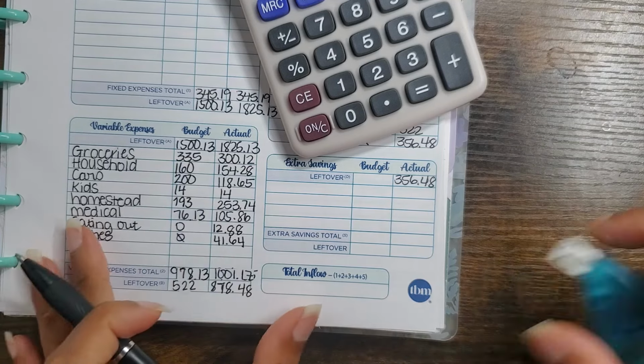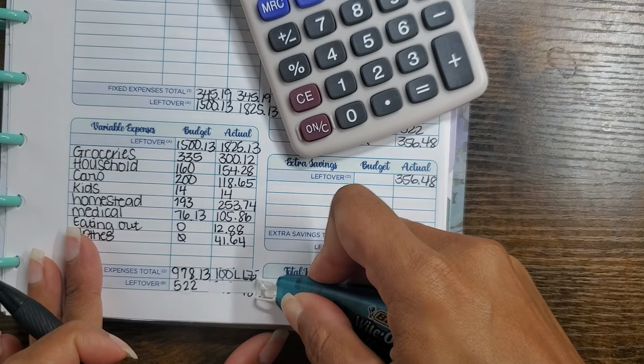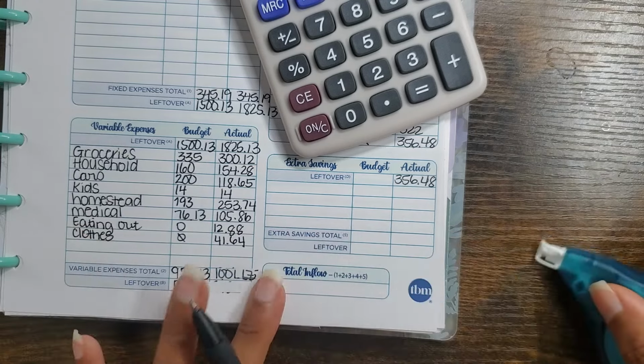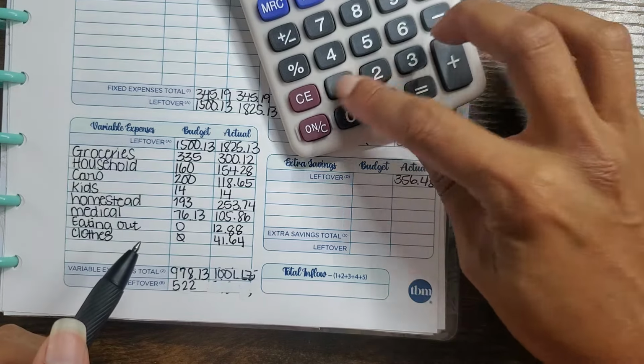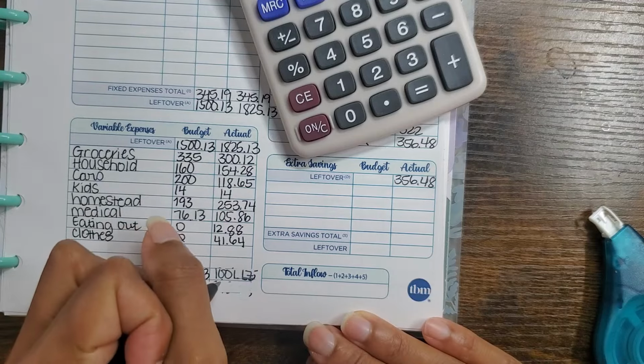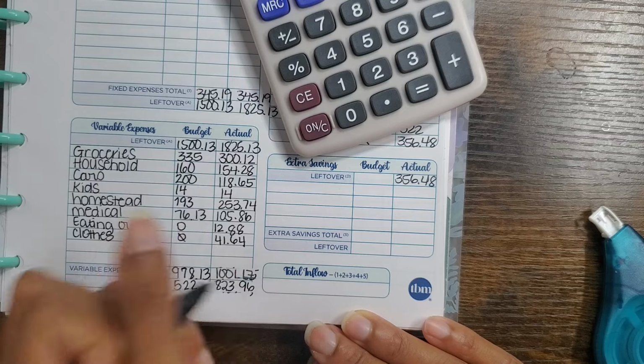1,001.17. All right, now we'll subtract that from the remainder, and that'll leave 823.96.